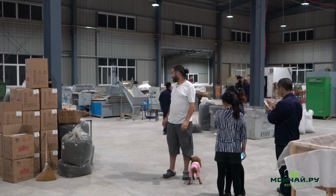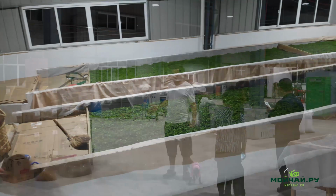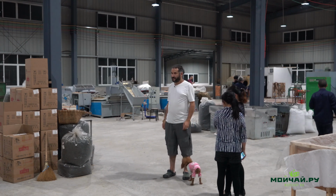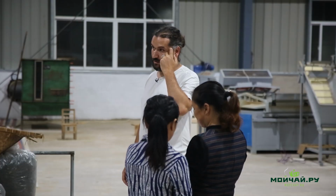There is almost no more spring tea. The last batches are produced in that section. Wei Diao is done there. The main part of the tea is ready and is packed in beautiful boxes made of Huangshan pine. And we're going to taste the tea.